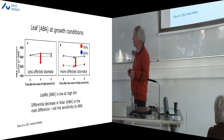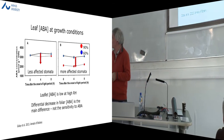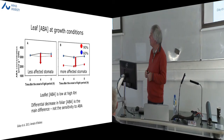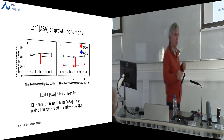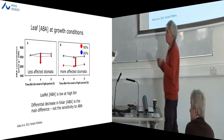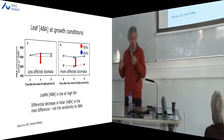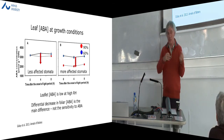But here we saw that if we had the varieties with less effective stomates, so having less transpiration, they had a high level of ABA. But the plants which were sensitive to the humidity had very little foliar ABA. So the varieties differed in the amount of ABA. The foliar ABA was apparently some kind of link to the cultivar being lower, meaning that the plant had no response. They had lost the ability to respond to high or changing humidity conditions.